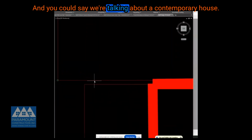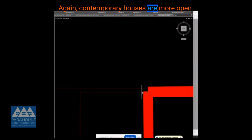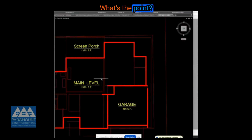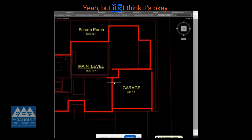And you could say, we're talking about a contemporary house. Again, contemporary houses are more open. Maybe we don't need a butler's pantry. But either way, its proximity is pretty close. What's the point? It's close. Oh, it's okay. Yeah, I think it's okay.